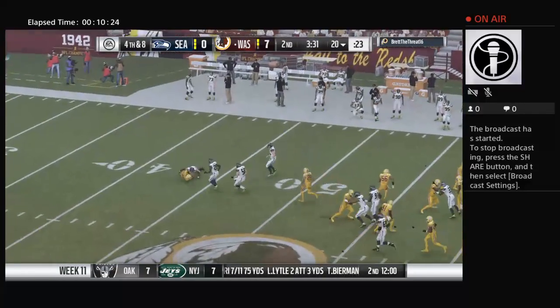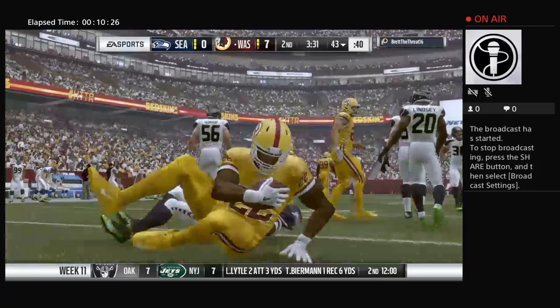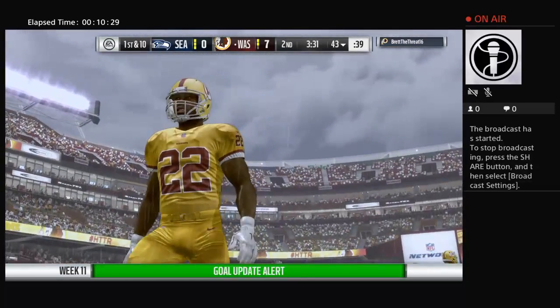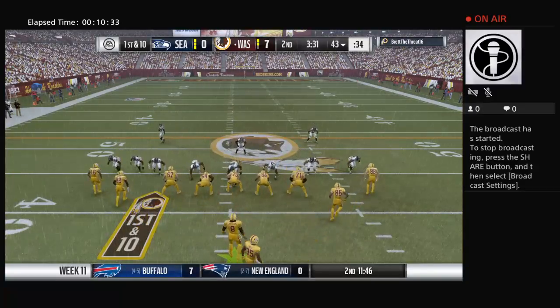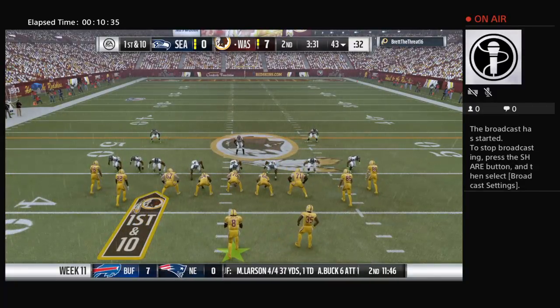Taking it about the 36. That'll go as a punt of 42, 7 on the return. And the offense will come back onto the field with a 1st and 10. Out comes Washington's offense as they get set to take over here.